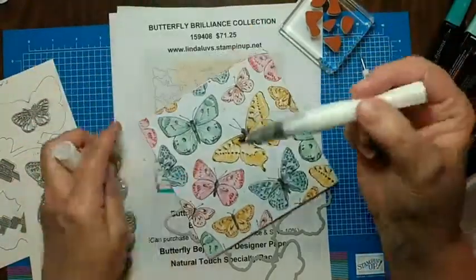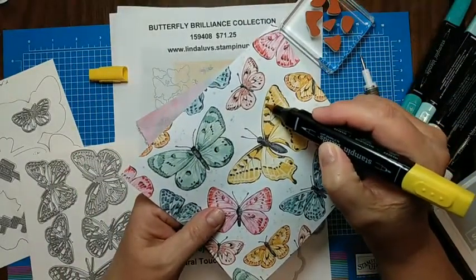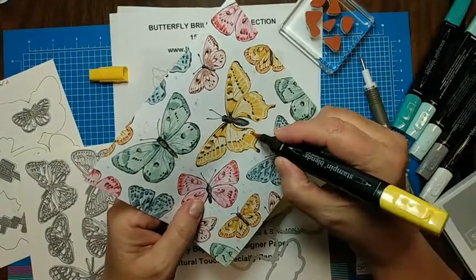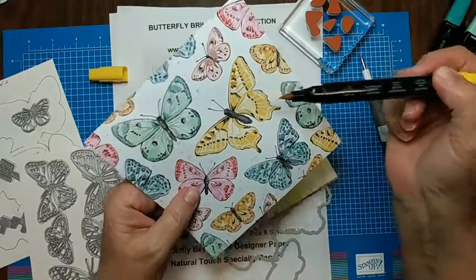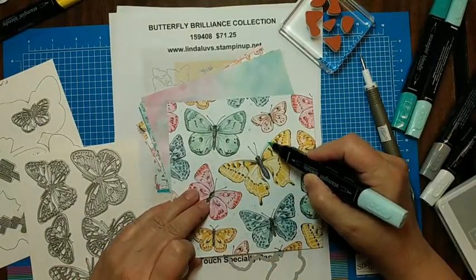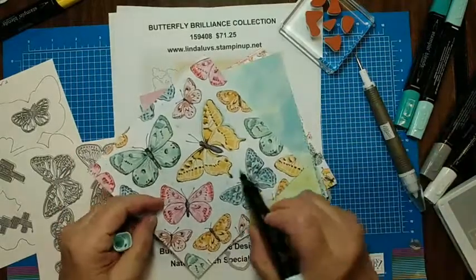And did you know you can color on your designer papers? Who said you can't? You can also emphasize the color and make that even a little darker. So you can do anything you want. If you were going to use this for a background, you could take a very light blue and just go around the edges, and it would make your butterfly pop off. In fact, why don't I just show you how that works? It gives you almost a little shadow all the way around, and it lifts your butterfly off the paper. See how pretty that is?